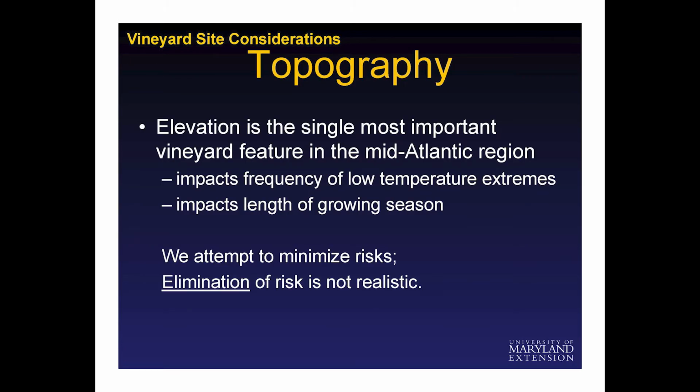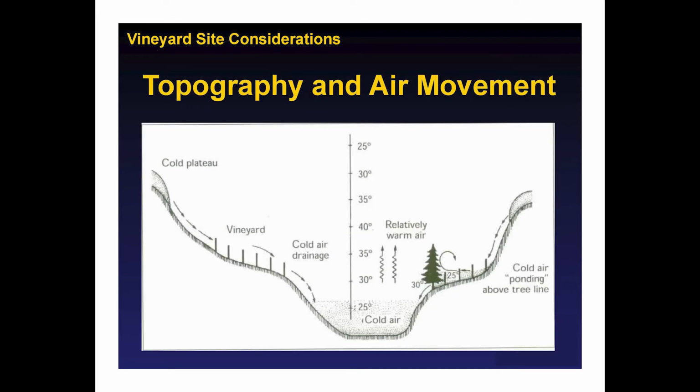Elevation is the single most important vineyard feature in the Mid-Atlantic region. It impacts the low temperature extremes and the length of the growing season. And so we look to find the best sites that fit in there because we want to minimize the risk. We can never eliminate it, we want to minimize it. So why is this elevation important?